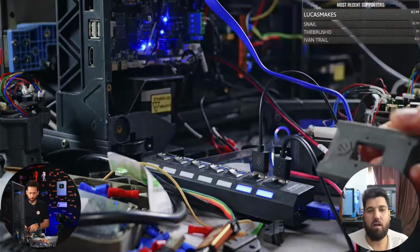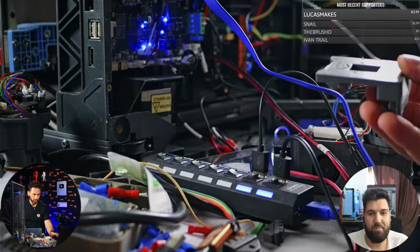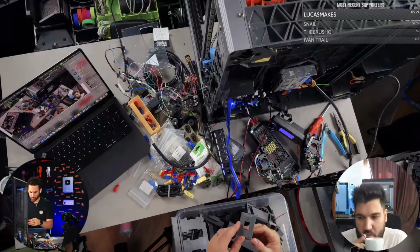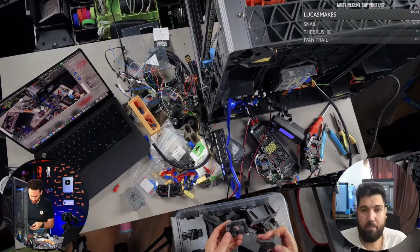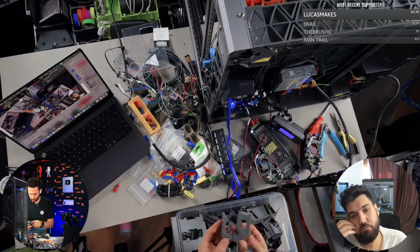Okay, so we need one of these. Why don't I go to overhead? It's easier. Overhead looks worse than my SV08. I can imagine. So we need one of these. This is the same thing, right? Yeah. So that's two.